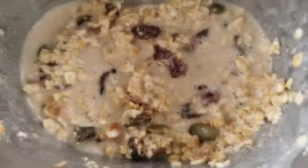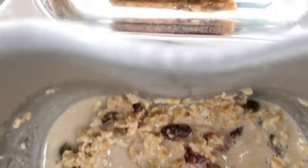And the energy bar looks very similar to the muesli, just in bar form. Again, cranberries, raisins, pumpkin seeds. And just the right amount of sweetness too, not bad. Here's a close-up of the muesli, as well as the cereal bar.